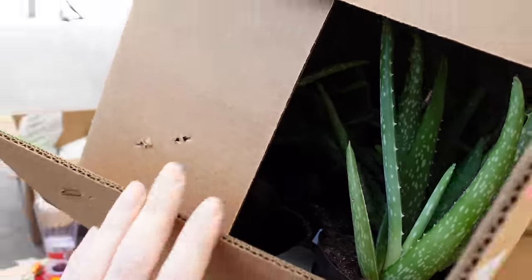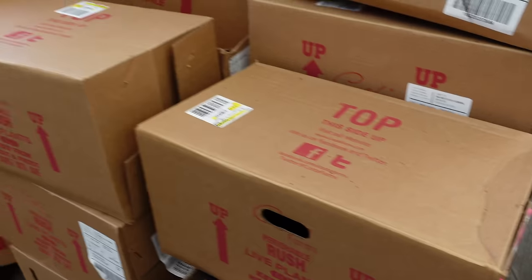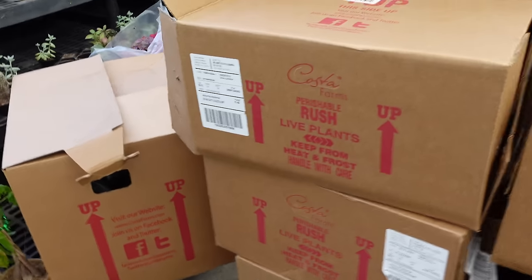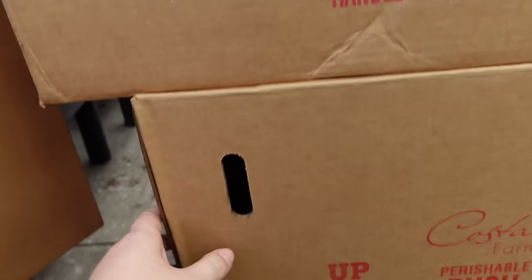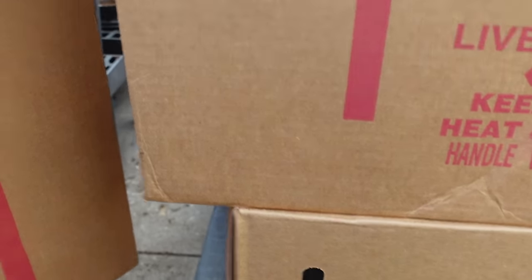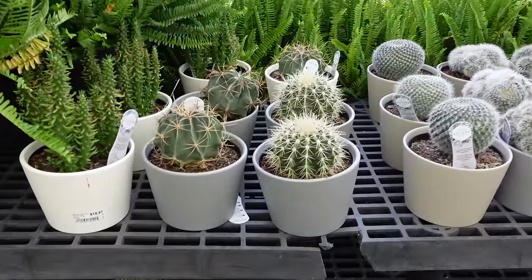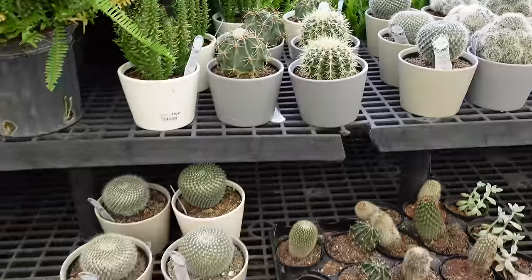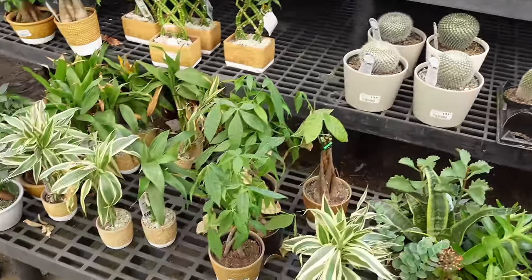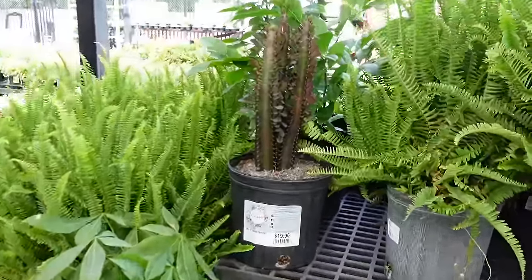Aloe in here. Looks like they're mostly just cacti and succulents and these small ones, and maybe just some golden pothos. Can't tell really what's in these ones on the bottom. What else is here? Look at those cacti. Those are huge. Money trees, dracaena. There's a euphorbia there.